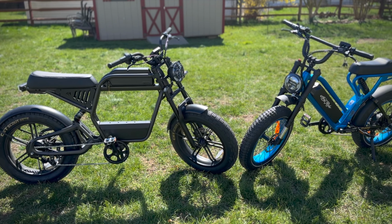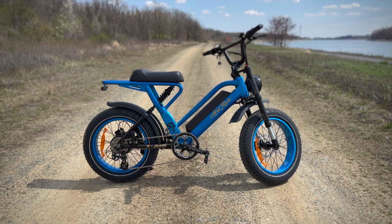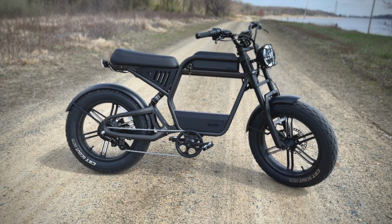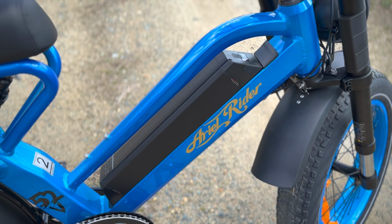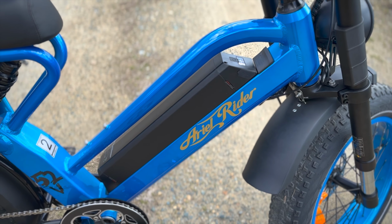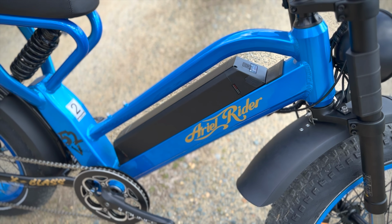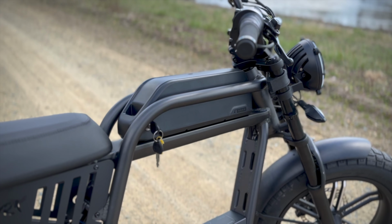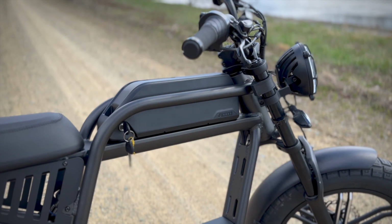A quick rundown of the specs of both these bikes is as listed. The X-Class comes equipped with a 52 volt 1000 watt rear hub motor with 2000 watt peak, while the Revv1 comes with a 52 volt 750 watt motor with 1400 watt peak. The X-Class has a 52 volt 20 amp hour battery pack that has a capacity of 1040 watt hours that can provide a range upwards of 75 miles, all with a 52 volt 33 amp hour controller, while the Revv1 has a 52 volt 20 amp hour battery pack and a 52 volt 20 amp hour controller.